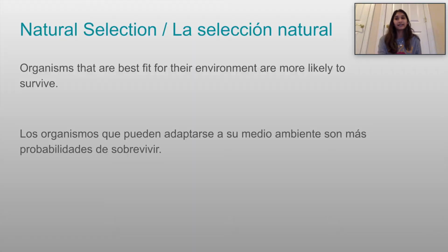Now that we've done our activity, let's tie everything together by talking about what natural selection is. Natural selection states that organisms that are best fit for their environment are more likely to survive. In our activity, we saw that camouflaging makes it harder for predators to find prey. The butterflies that are better camouflaged are able to stay hidden, and they're able to survive and continue with their life cycle and eventually lay eggs for the next butterflies.